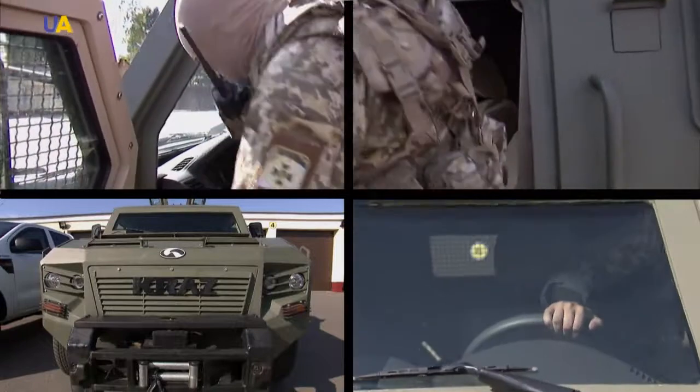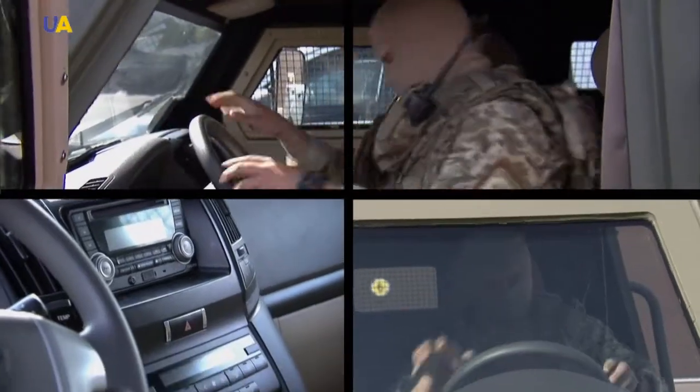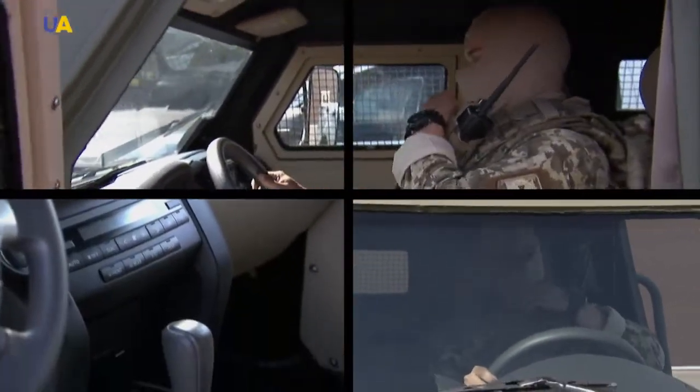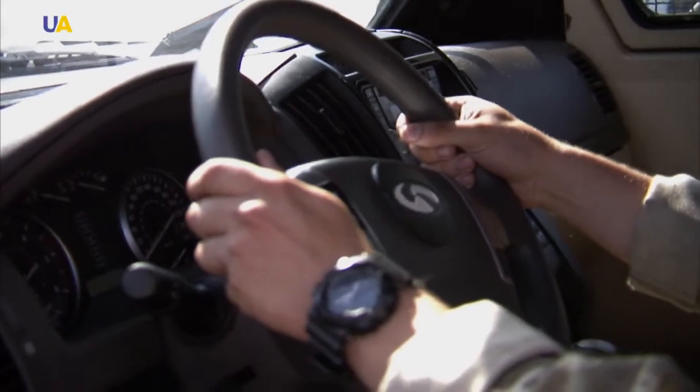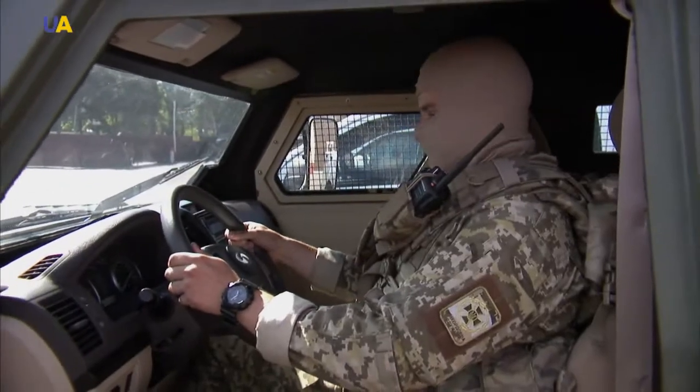It's a comfortable vehicle despite the fact that it is used for combat. The developers tried to do everything to meet the needs of soldiers. The vehicle provides for the safety of the personnel.